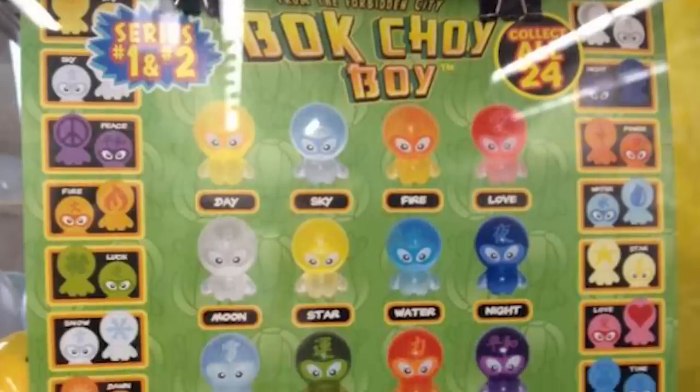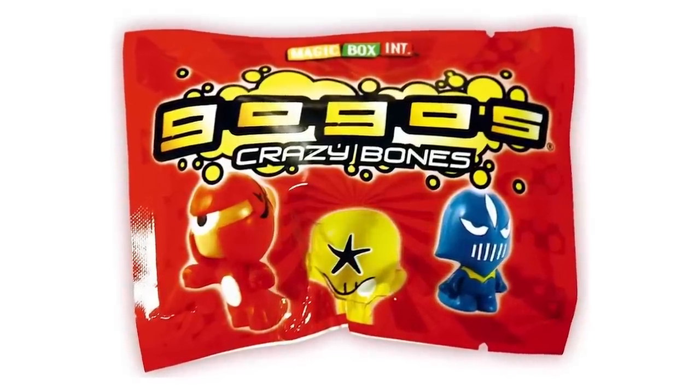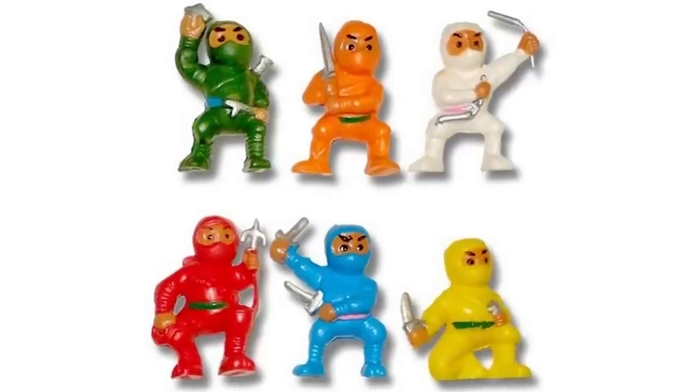I know I do. They're these little cute ninja guys and they came in a bunch of different colors. I remember I had a ton of these things. Another one like it is these go-go things. I remember you just put in a quarter at the local pizzeria and all these things came in little mini capsules. They also had these other ninjas. They were really basic looking, but I still collected a ton of these.